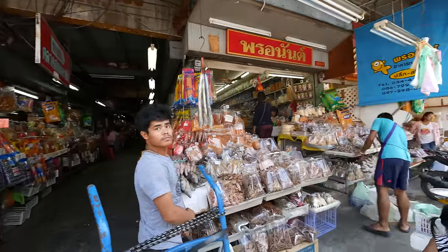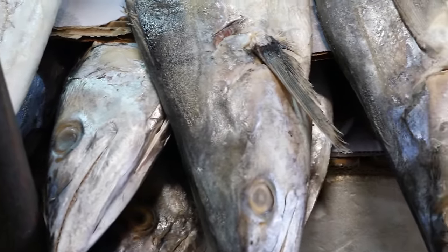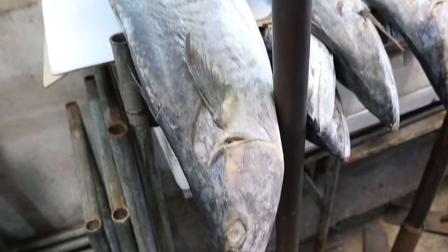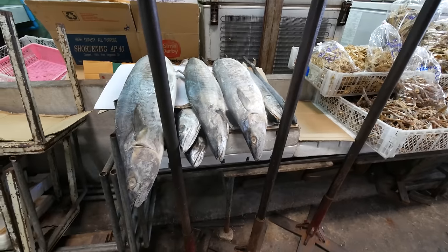I think this might be inside the market if we can go in here. I think these are king mackerel, right? Oh, wow. King mackerel, and they are dried. They're salted and dried and slightly rotting. So a little bit of this provides a lot of flavor.